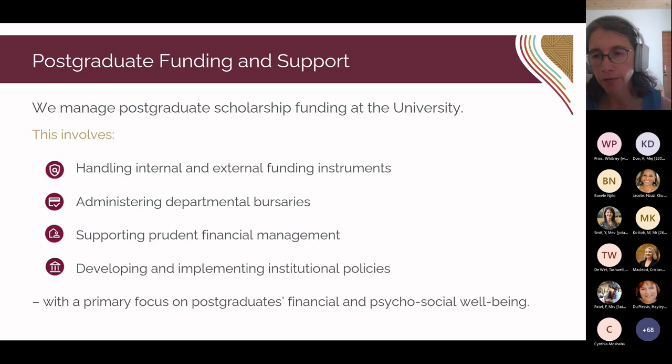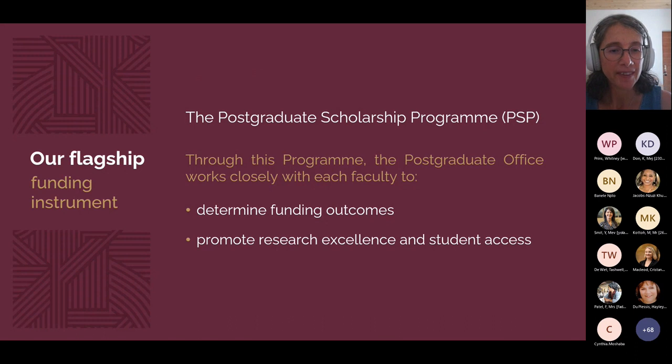Encouraging and supporting prudent financial management amongst scholarship holders, and supporting this area of life skill development amongst our bursary holders. And then also developing and implementing institutional policies. This is cross-cutting, and the rules for scholarships and so forth. And obviously all of these things hang together with focusing on their students' financial and their psychosocial well-being. Chris?